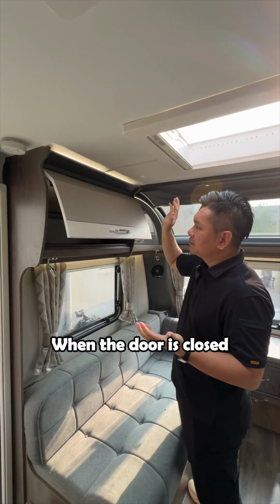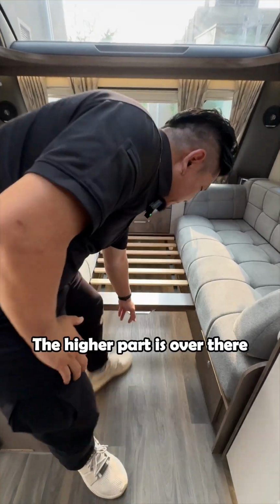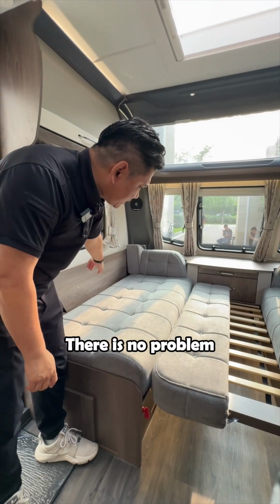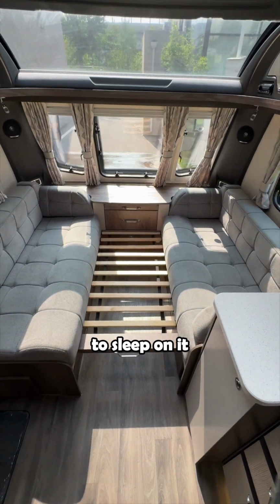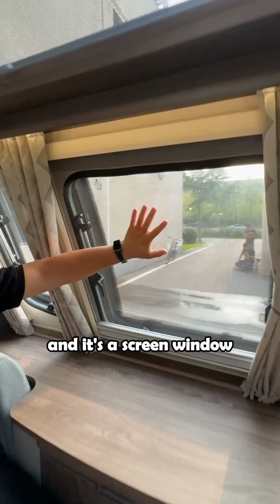When the door is closed, you can feel its damping. The couches can be combined into a bed. The lighter part is over there. There's no problem for 2 adults to sleep on it. Pull it up and it's a sunshade. Put it down and it's a screen window.